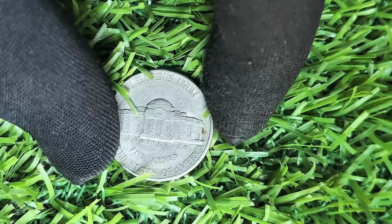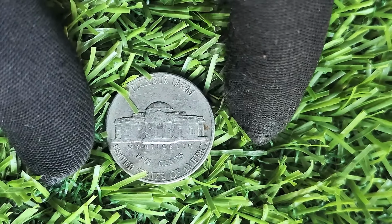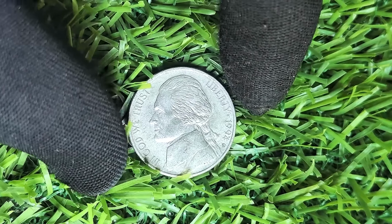And here's where the fear factor kicks in. What if someone else finds it before you do? The market is out there, waiting for these coins. Do you want to be the one who lets it slip through your fingers?